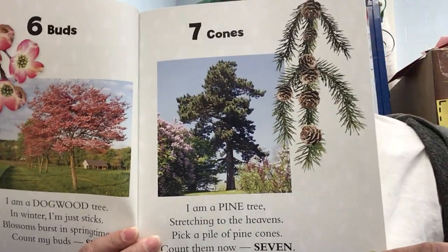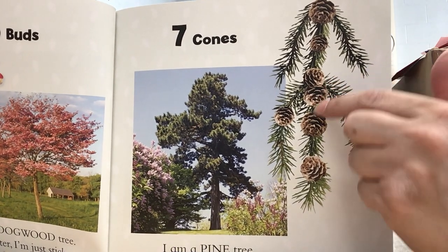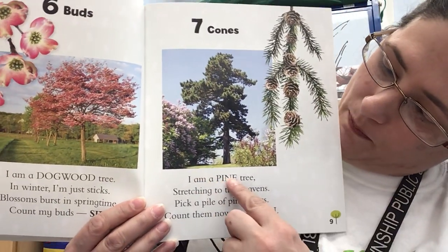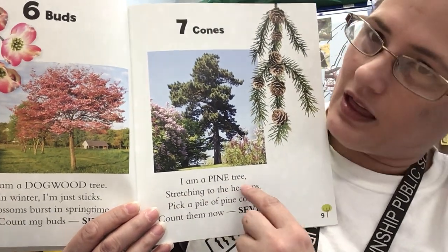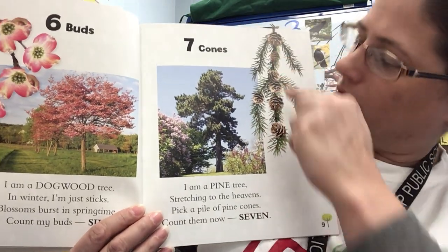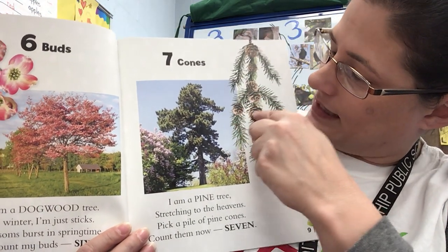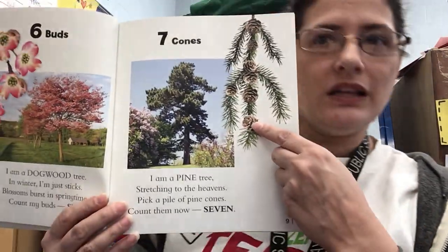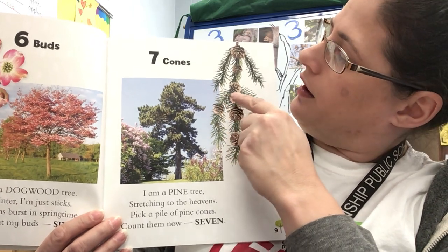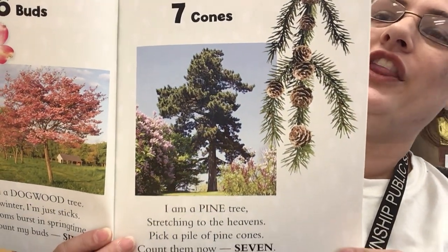What do you think we're counting on this page? Look closely. That's right, pine cones. It says seven cones. I am a pine tree. Stretching to the heavens, that means to the sky. Pick a pile of pine cones. Count them now, seven. Shall we start at the bottom or the top? Let's start at the top. One, two, three, four, five, six, seven. Seven cones. Do you think the number will change if I count starting at the bottom? Let's see. One, two, three, four, five, six, seven. No, it doesn't matter which way I count them. There will always be seven there.